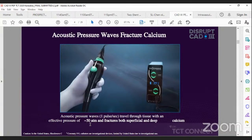So this is as if you are making an inflation at 50 atmospheres, and it fractures both the superficial and the deep calcium. So this is essentially a balloon, and this balloon has 4 electrodes upon it. Once you press the button here, 3000 volts of electricity pass every second through those electrodes. The electrodes inside the middle of the balloon are surrounded by the saline and the contrast that are used to fill the balloon, because your balloon is inflated at a pressure of 4.